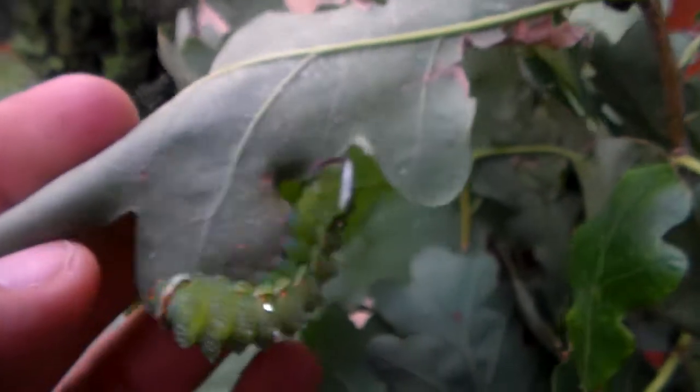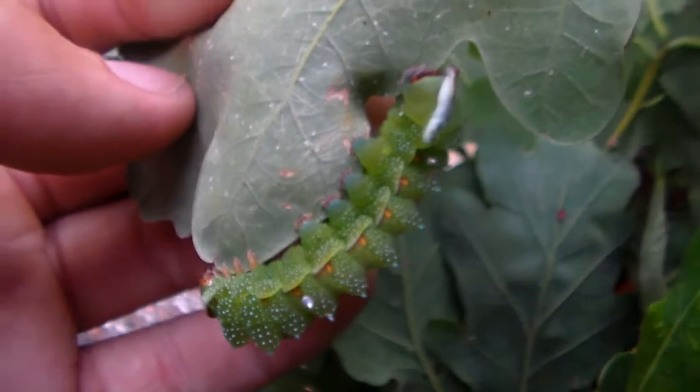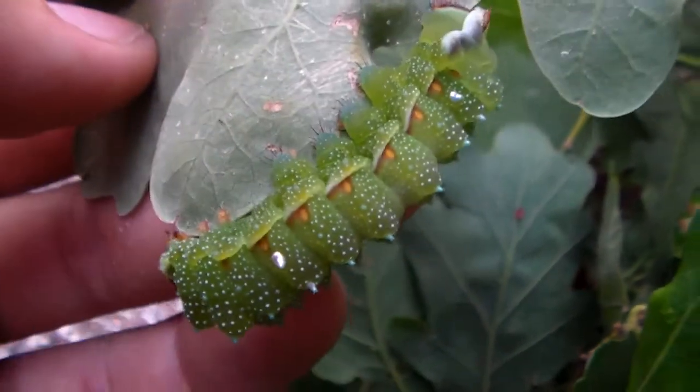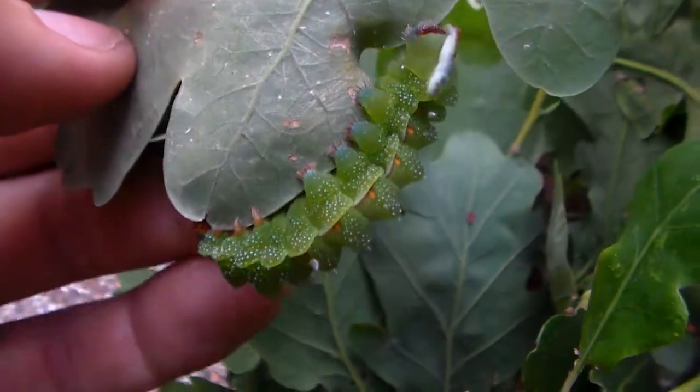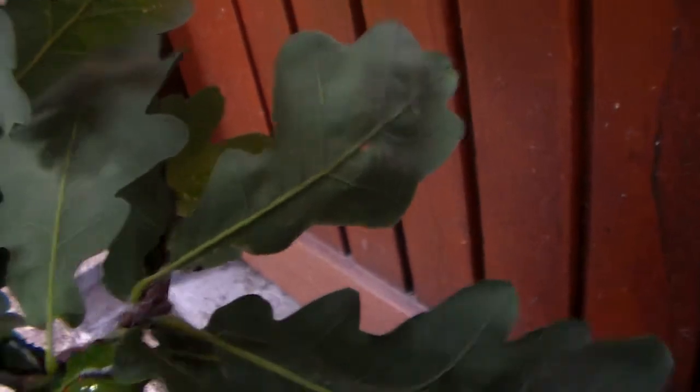And I think these will become quite big, that is, if I am successful in rearing them. I have plenty of them left, though I did have a few losses. But of course, a few losses is normal. But still, hoping for the best here. And I'm very happy to have them. That's all I can say.